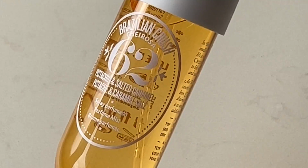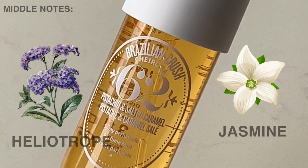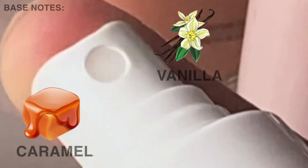So number 62 has top notes of pistachio and almond, middle notes of heliotrope and jasmine, and base notes of caramel, vanilla, salt, and sandalwood. This is a super sweet scent, and the salty caramel and pistachio really linger, which I think makes it a favorite.